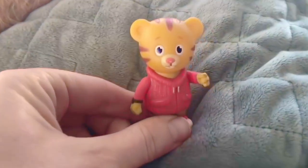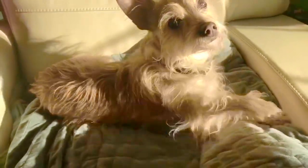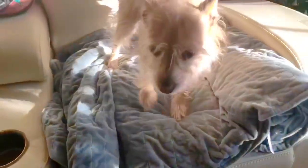Daniel Tiger wants to take Puppy on a walk. He knows it's important for pets to get exercise. You ready for a walk, Puppy? Come on, Puppy. Walk, walk. That's a good boy.